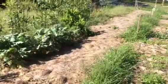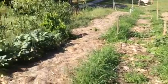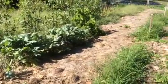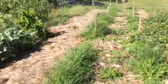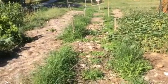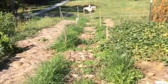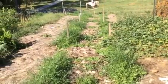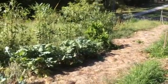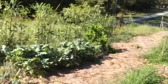This, I will kill the rest of this year, either by mowing it down real low or just covering it with plastic or newspapers and grass clippings. We've got leaves coming on. I know we're going to have leaves because it's fall. And next year, hopefully, this will be built up enough with layers that it'll be just like the other end.